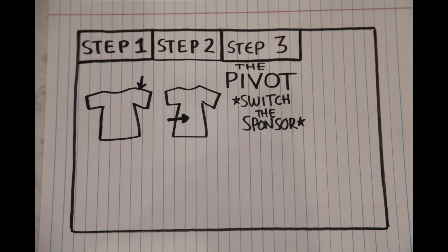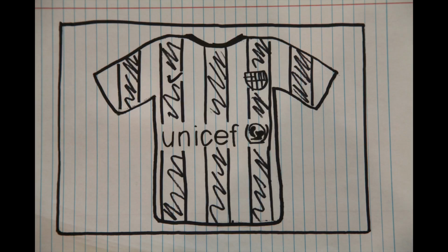Step 3, the pivot. Okay, now our fans are used to a logo on the front of our shirt, and they feel good about it. Time for the switch. Here's what we need. We need a new charity, but this time they will pay us, and they will also be owned by someone who also has for-profit businesses that can pay us a ton of money later and not look bad. Hey, look at these guys.